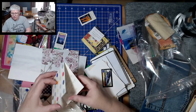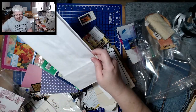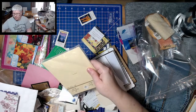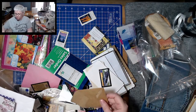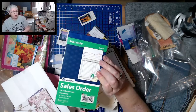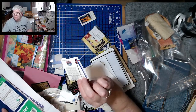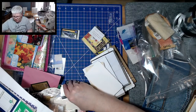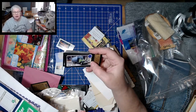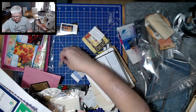Some stuff I'm... Aw, that was a card someone sent me. Paper bag. Note card. Empty package. A little envelope I made that I messed up on. Sales order forms just to use in the junk journals. These are little cigarette cards. Have y'all seen these? I bought those at the flea market. There's a shop in Gloucester Flea Market that sells things like that, but they're little tiny cards. That's what those are.